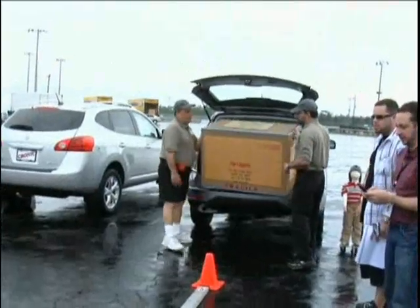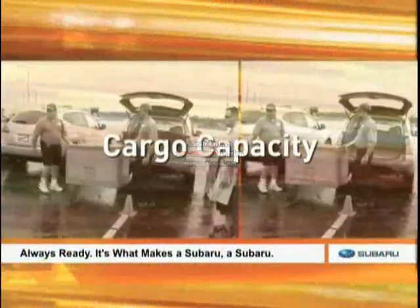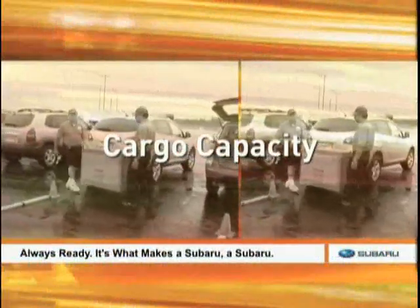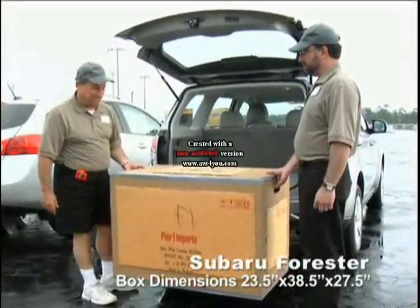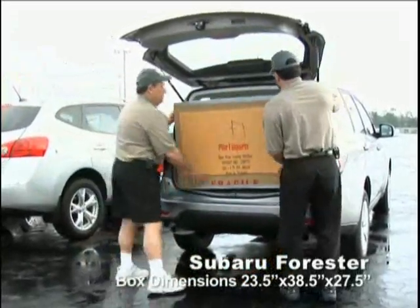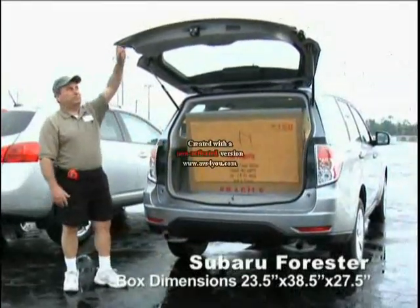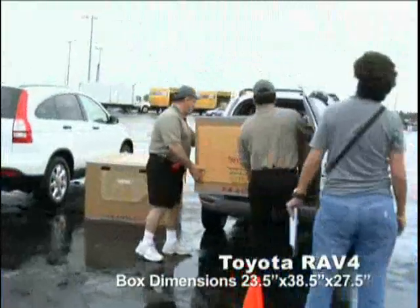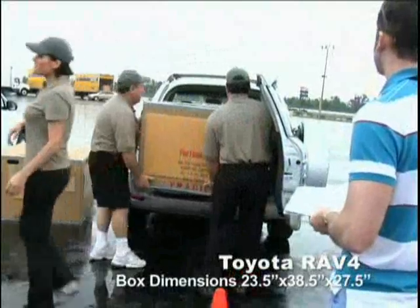We checked cargo capacity of the Subaru Forester 2009 against its competitors. We're going to show you how easily this box fits inside the back of the Subaru Forester with the seats in their upright position. Incredibly easy, room on the sides, close the door without a problem. And watch this. And this is a width exercise, keeping in mind. That's as far as that's going to go.